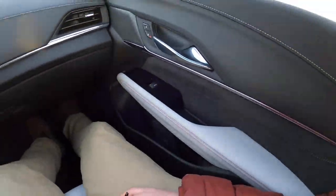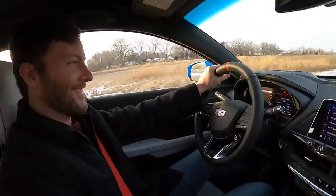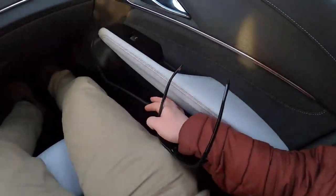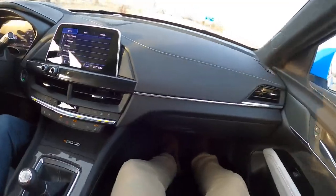Oh wow, it landed in. Woo! Landed in here. Nice. You want to pull it out and set it in the cup holder?